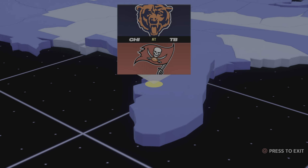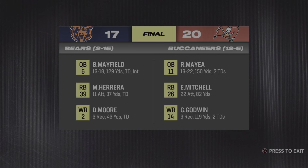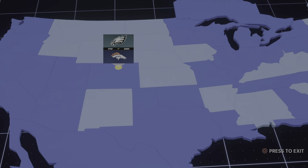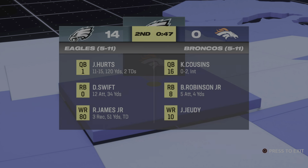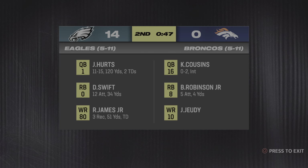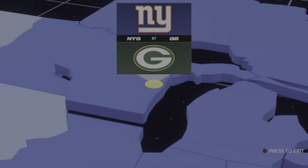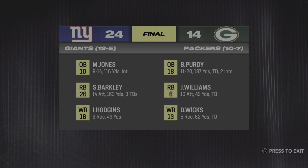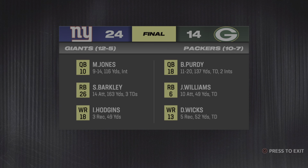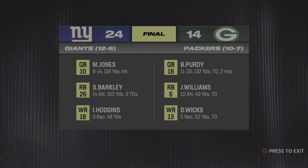We'll start over at Raymond James Stadium in Tampa, where you see the final score there. Chris Godwin, 2 touchdown catches in the victory. Next, we head off to check out another game. And you can see, currently, they trail in that ball game. It's Jalen Hurts with a couple of touchdown passes. Finally, let's get up to the place they call Titletown, Green Bay, Wisconsin, to see what's happening with the Packers. And they were losers in that one to the visiting New York Giants. Saquon Barkley, well over 100 yards on the ground with 3 touchdown runs.